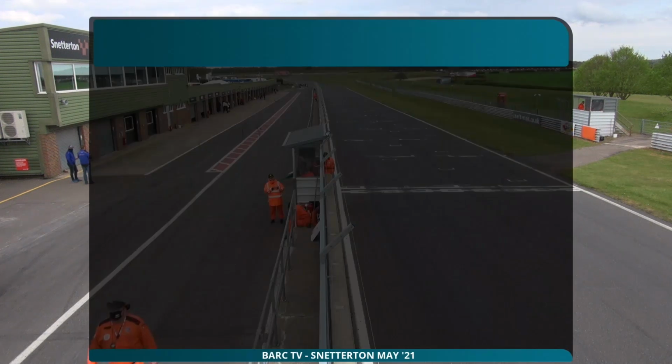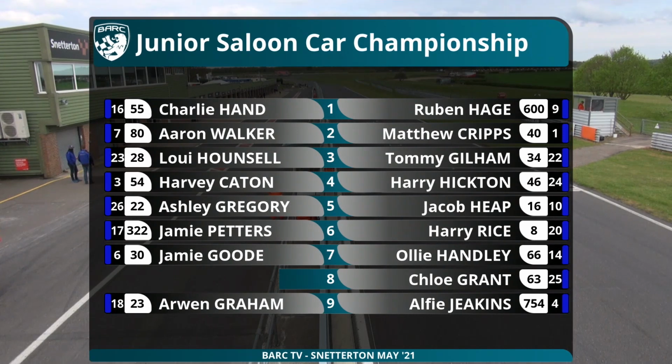In pole position, it is number 55 of Charlie Hand, alongside number 600, Ruben Hage. Second row, 80, Aaron Walker, and number 40, Matthew Cripps. Good charge through the field from him in race 1. The third row, number 28, Louis Hounsell, and 34 of Tommy Gillam. Louis Hounsell was the top rookie in race 1.